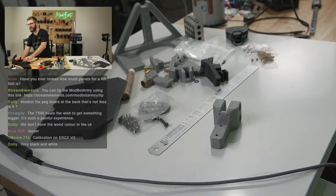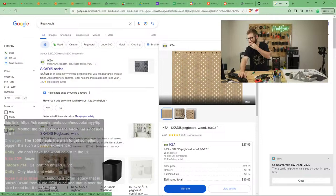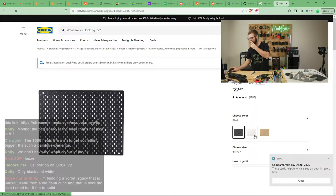I've purchased the two bottom ones in person at IKEA. And I've heard, yeah, here you go, really quick. Oh, that's not, here we go. Take me to your web page. Yeah, so they've got black, white, and then they've got wood.